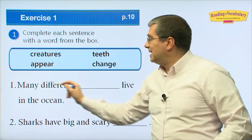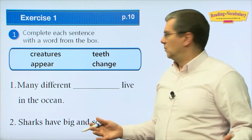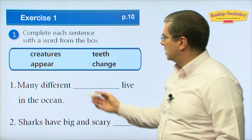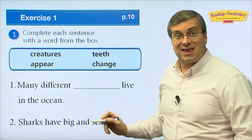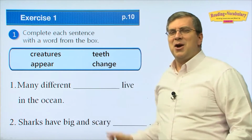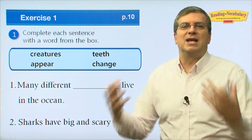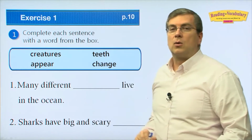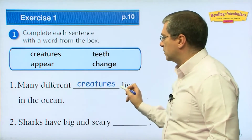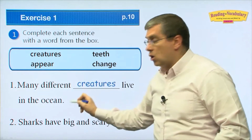Number 1, many different beep live in the ocean. Many different what live in the ocean? We have creatures, teeth, appear, change. Many different teeth live in the ocean? No, that's crazy, right? Before we talked about living things, all things that live, we say they are what? Creatures, right? And if you think about it, many different creatures live in the ocean.